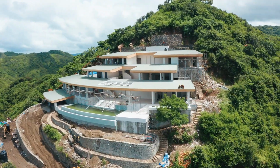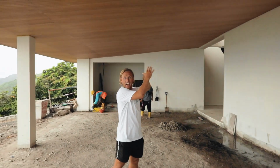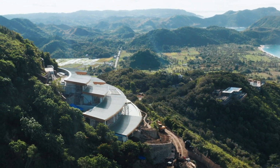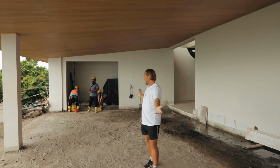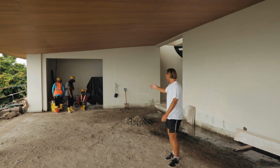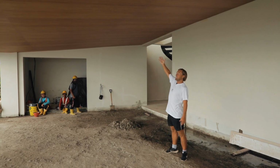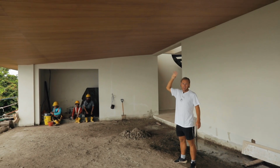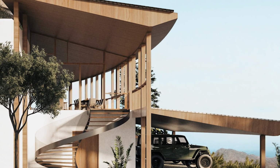We are back at Villa V. It's currently the villa that has the highest location in Tampah so far. It's about 150–160 meters above sea level. And this is the driveway where you can park the car and the scooters. And here you can see the inner ceiling. It's teak wood, and it will be teak in the entire inner ceiling in the whole villa.